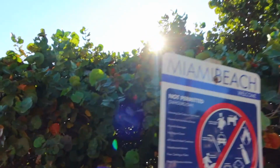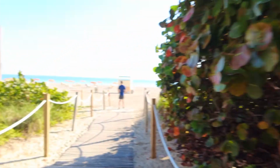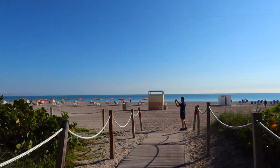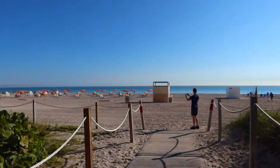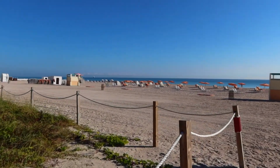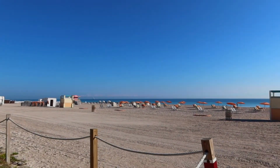I decided to walk back to my hotel along Miami Beach to see some of the colorful lifeguard stations I had heard about. It's a great walk and I highly suggest walking Miami Beach in the early morning when it's not too hot and there are less people on the beach.